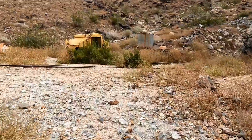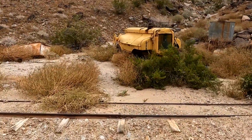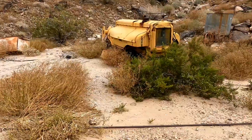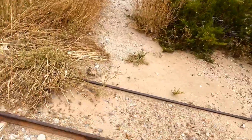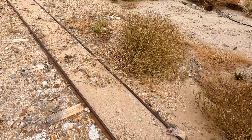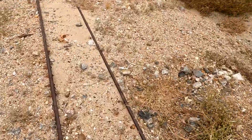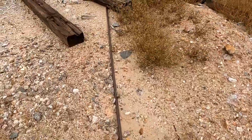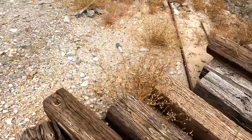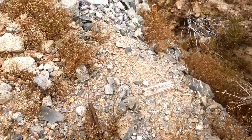Look at that. Oh no. I think they use that to pull things out of the mine. That's an electric train. It's electric and it's big and yellow. But it's got tires, who knows? So here's the track. Some repurposed railroad ties there. Track comes out and dumps here for the waste rock.